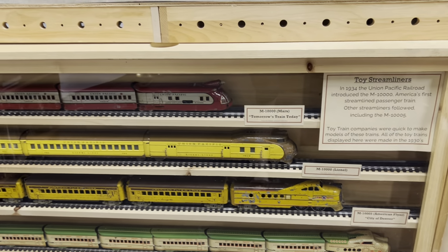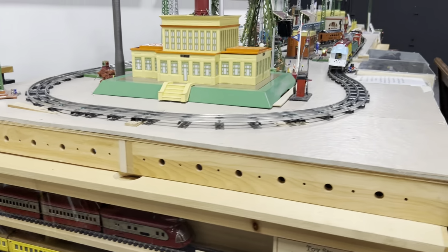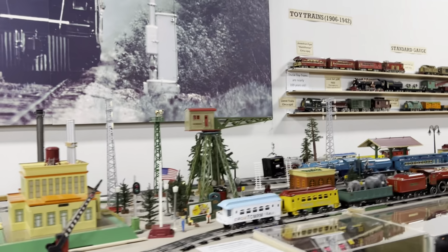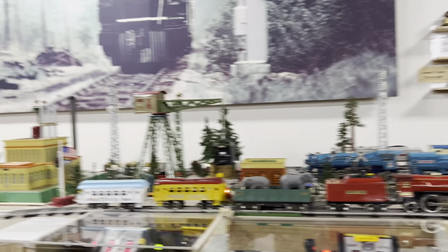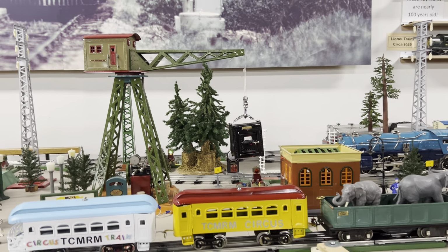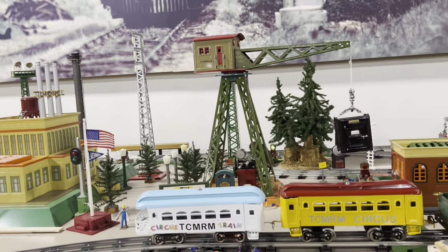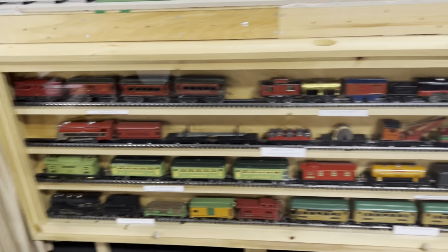Down here are some of the toy streetliners from Lionel. And speaking of Lionel, we have this whole entire layout devoted to them. We have the Blue Comet, a classic circus train. And down here are even more trains.